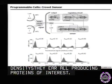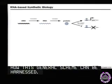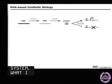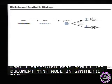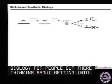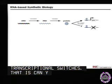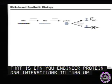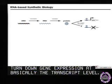I want to give two other quick case studies on the synthetic side, and then I'm going to turn to the systems. What I presented here, and really the dominant mode in synthetic biology for the young people out there who are looking at the field thinking about getting into it, really has been primarily transcriptional switches. So that is, can you engineer protein DNA interactions to turn up or turn down gene expression at basically the transcript level?